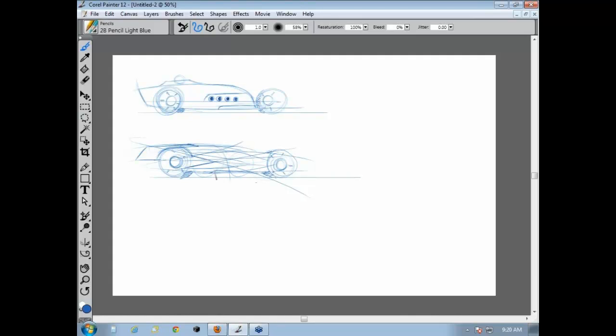A question from Robert. He was wondering, how do you switch to straight line drawing mode? Oh, you just hold down the shift button, and anytime you hold down the shift, you'll draw perfectly straight lines. But it's only horizontal and vertical that you'll get those straight lines.